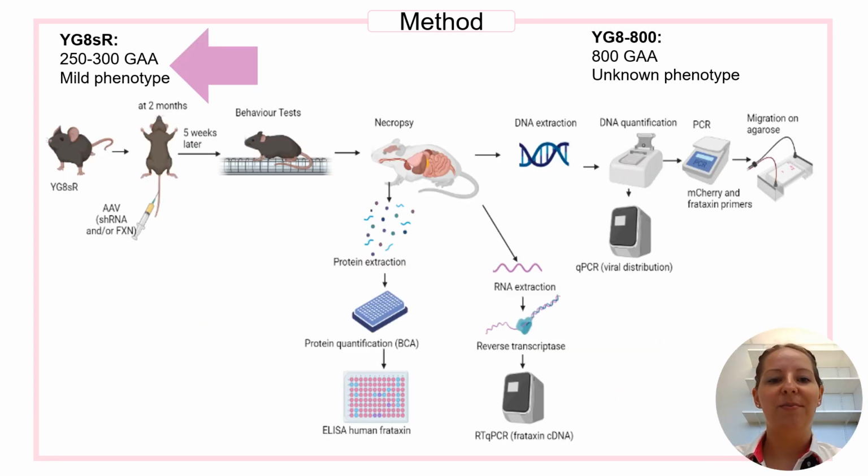The first part of our project was to inject different shRNAs targeting the frataxin gene to decrease its expression even more in YG8SR mice, and hope to increase their slight phenotype. The goal was to have an impaired movement coordination comparable to the human one to help measure the impact of a treatment on the phenotype. This figure summarizes the different steps of the project on the YG8SR mice.